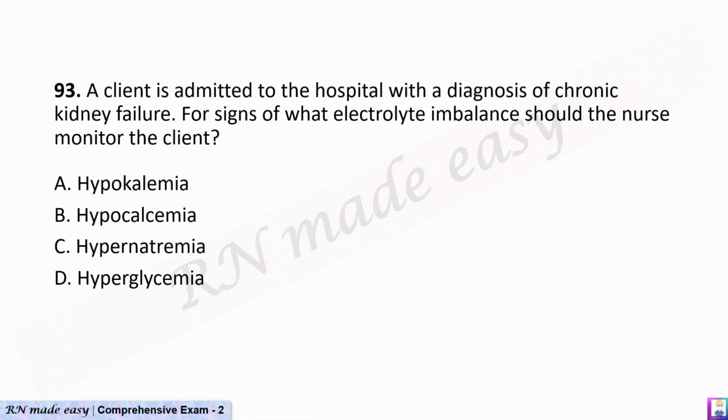Question 93. A client is admitted to the hospital with a diagnosis of chronic kidney failure. For signs of what electrolyte imbalance should the nurse monitor the client? A. Hypokalemia. B. Hypocalcemia. C. Hypernatremia. D. Hyperglycemia.